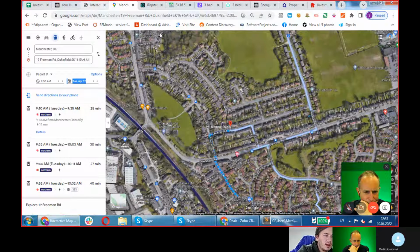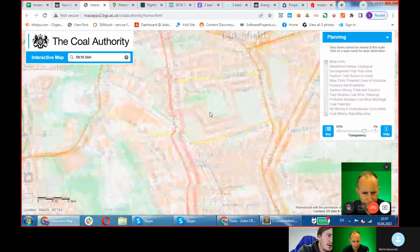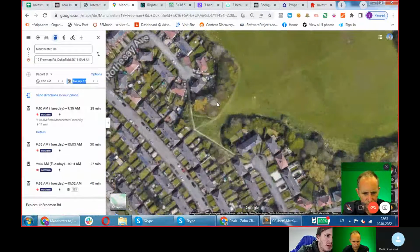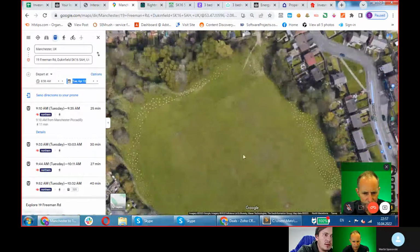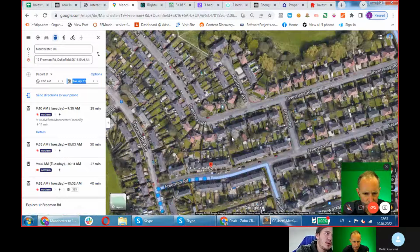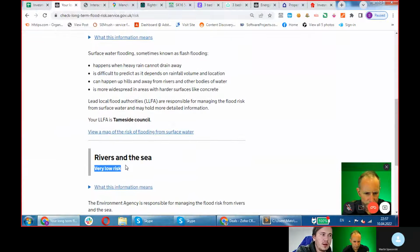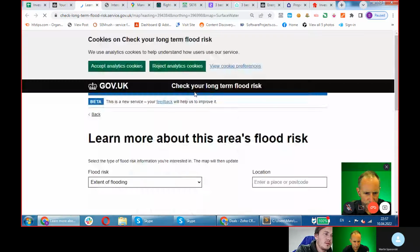And about the coal mining risk, when you zoom out, you will see one is here in the park, one is there. So basically, the coal minings are here. You can see it. Here it is. You can see one here. Some of them are here on the stadium. So yeah, they are far away from the property. If it's less than 20 meters, then it's a worry, but in this case, no. River and the sea, the flood risk is very low. The surface water is very low. And I will open the map just to show you.